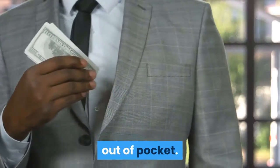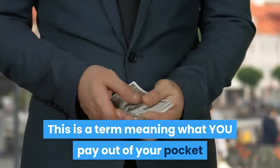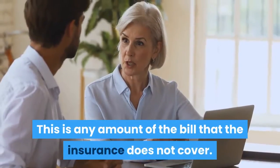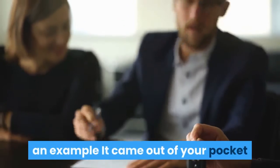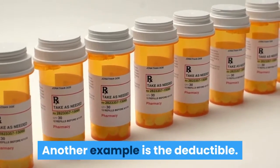3. Out of pocket. This is a term meaning what you pay out of your pocket and is not paid by the insurance company. This is any amount of the bill that the insurance does not cover. The copay we just talked about is an example. It comes out of your pocket and was not paid by the insurance company. Another example is the deductible.